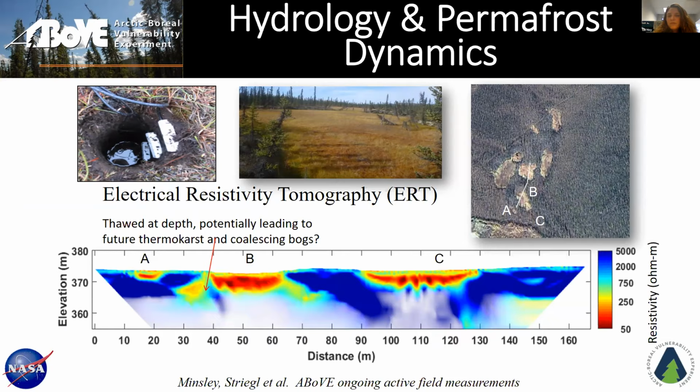Another interesting aspect of the research is looking at hydrology and permafrost dynamics. And we've partnered with Burke Minsley, and he and Rob Striegl and others are looking at electrical resistivity tomography, ERT, where you can see that some of these areas are thawed at depth, potentially leading to future thermokarst and coalescing bogs, perhaps.